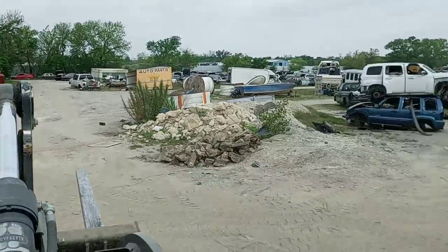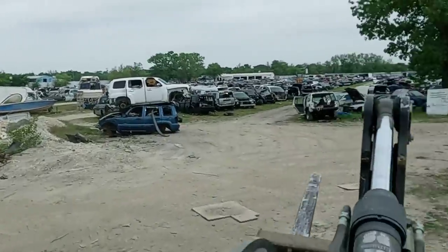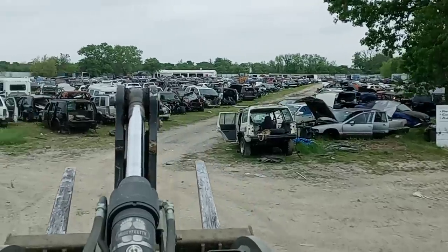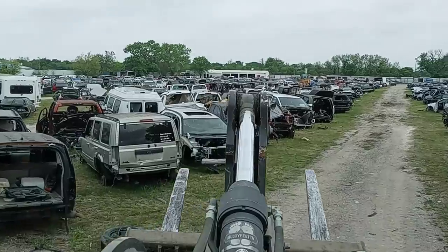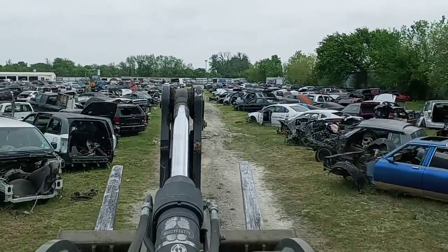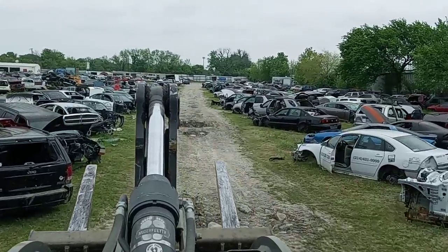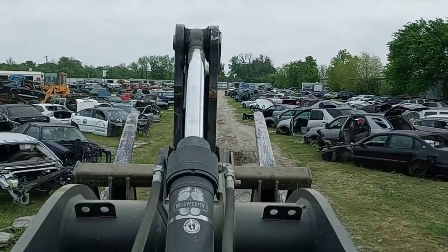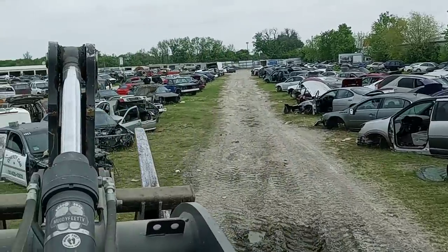All right, I need to track down the loader operator. I see him over there. I got a car draining. Looks like that's what they're doing. I'm just gonna go ahead and tell them. I see them putting cars together. I'll tell them I need like six more. Boy, they got a lot of these cowboy cabs. I got a video crushing one of them.